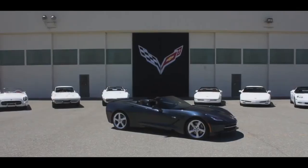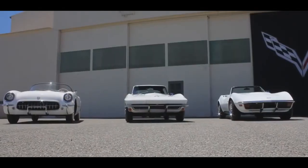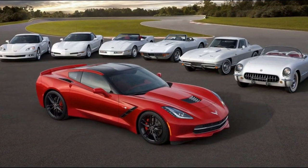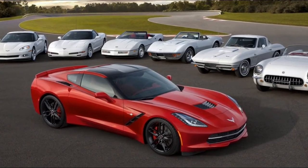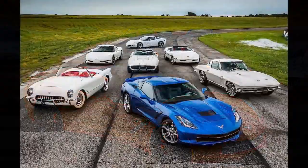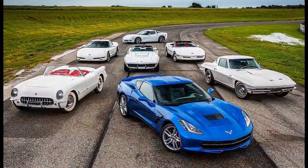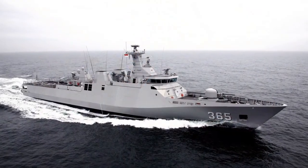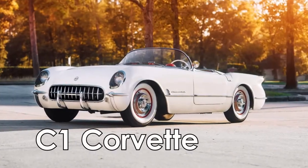Hello guys, this is your resident petrolhead and we are going to take a look at the Chevrolet Corvette and its history. The current flagship among the General Motors line of cars had a more humble origin in 1953. It was named Corvette by a person called Myron Scott after a type of small warship called the corvette. Okay, now to the actual car.